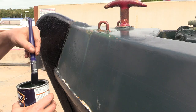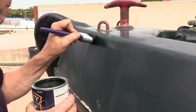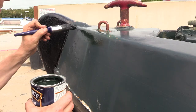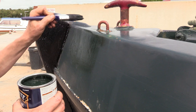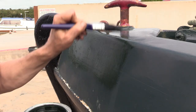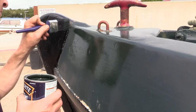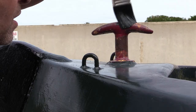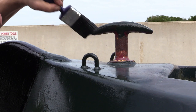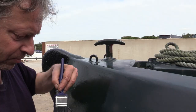Let's see how this goes then. Nice. Oh, there we go, see? Look at that. Proper match. Brush on, brush off. Right, I'm going to crack on with this and I'll see you again when I've done this side.